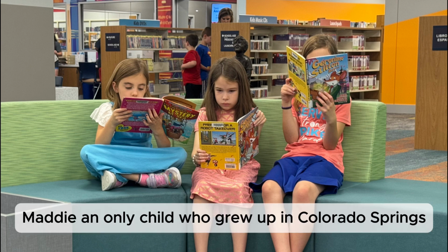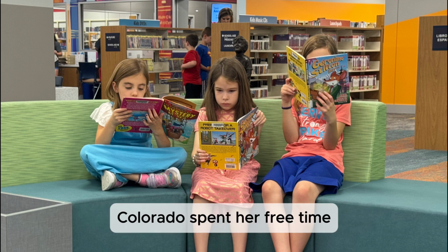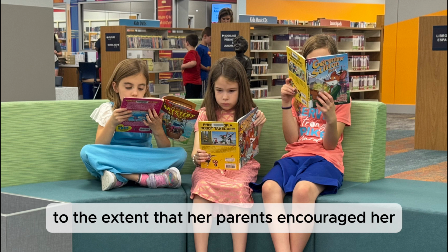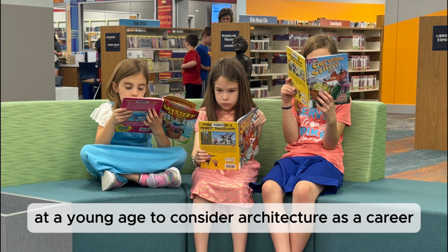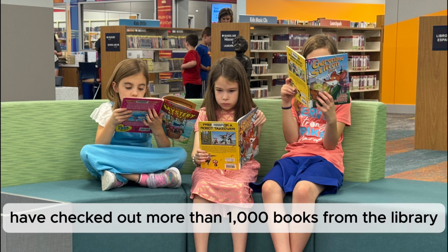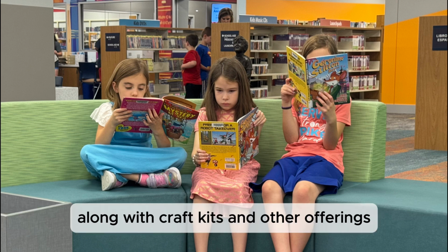Maddie, an only child who grew up in Colorado Springs, Colorado, spent her free time drawing and designing plans for cities and villages to the extent that her parents encouraged her at a young age to consider architecture as a career. She estimated that her 2 children, ages 3 and 7, have checked out more than 1,000 books from the library, along with craft kits and other offerings.